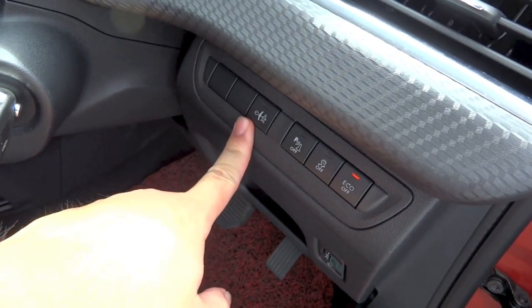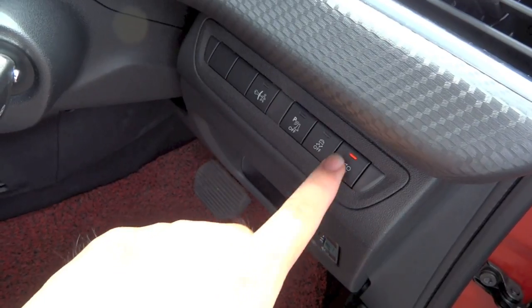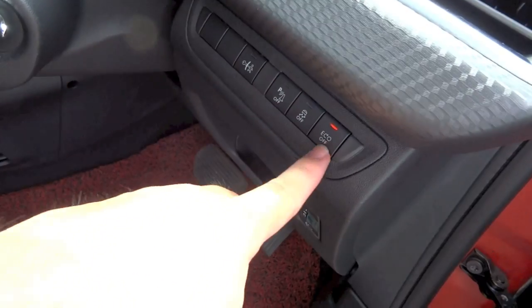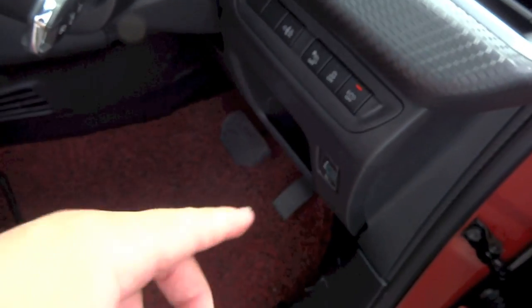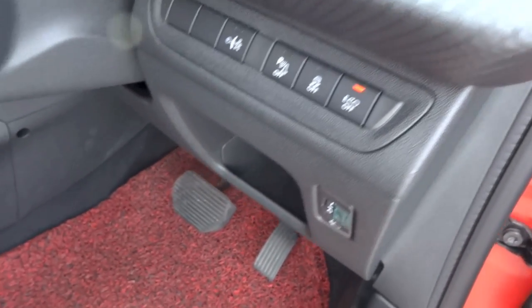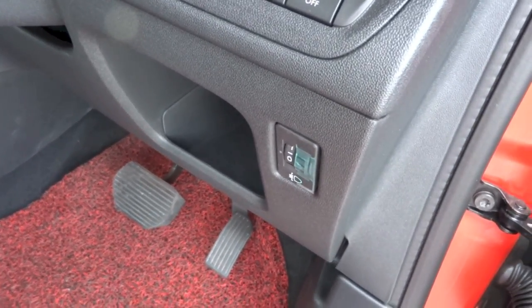Electronic child locks for the rear doors, parking sensors, stability control, and this button activates or deactivates the vehicle's eco stop and start system. If you do have the system activated, the engine will momentarily shut off when you arrive at a stop, such as a traffic light or a traffic jam, to save that extra bit of petrol or diesel depending on what the car is running on. Storage and the headlight level adjustment lever is right there.